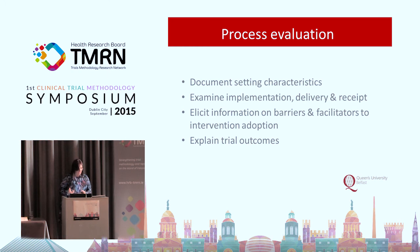Then we look at the receipt. So, for example, if it's an educational intervention and it's maybe a 6-part program, did people turn up for all those classes, or maybe did they just turn up for some of them? And if they did, how did they actually receive that intervention, or did they engage with it?